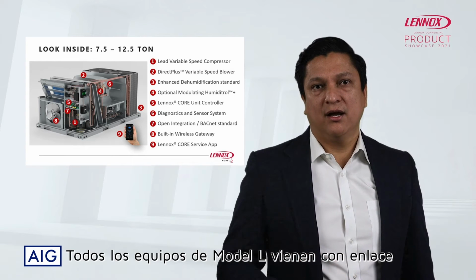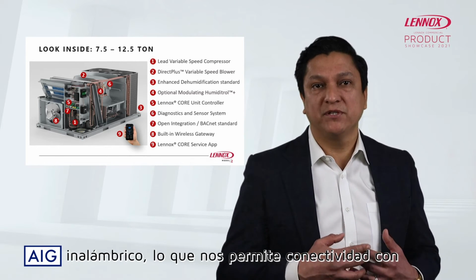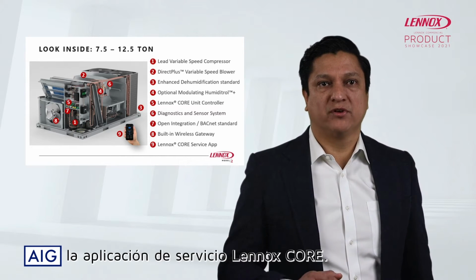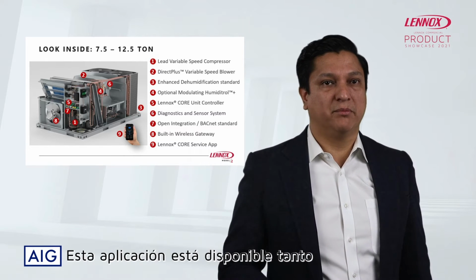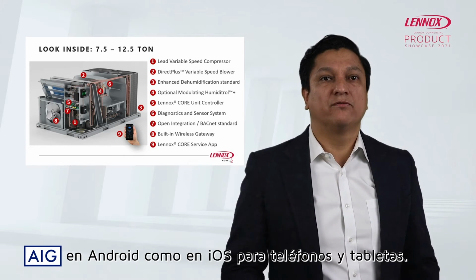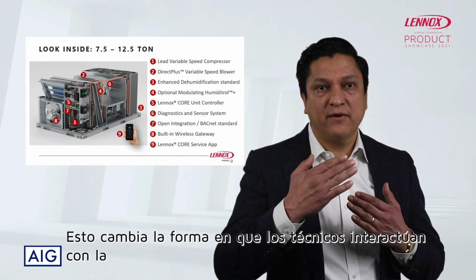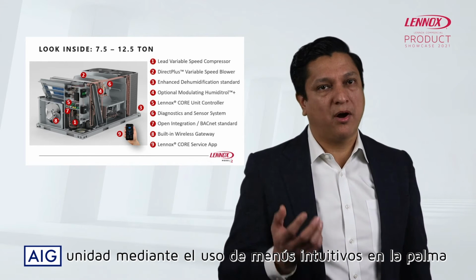Every Model L comes with a wireless gateway, which allows us to interface with the optional wireless zone sensors as well as our Lennox Core Service app. The Lennox Core Service app is available in both Android and iOS for phones and tablets. It changes the way technicians interface with the unit through the use of intuitive menus in the palm of your hand.